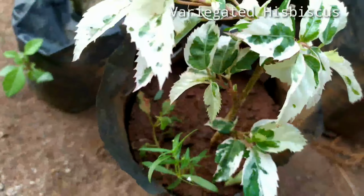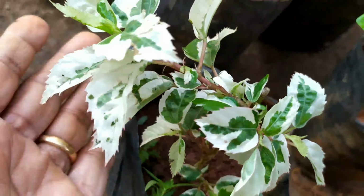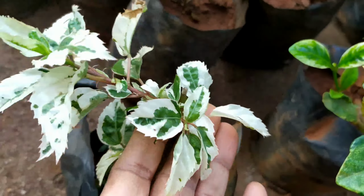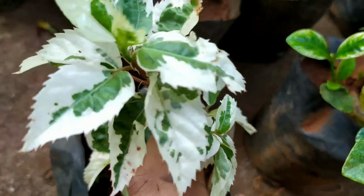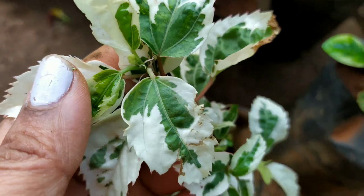The next is this variegated hibiscus plant. Again, the whiteness in the green looks pretty. I picked it up immediately, and again for this plant I do not know which color it is, but I'm very happy that I got a variegated plant. Looking at the leaves and the color, I just picked it up. Awesome, just for rupees 40.